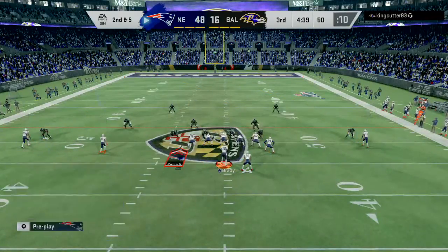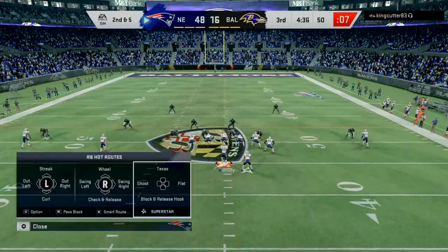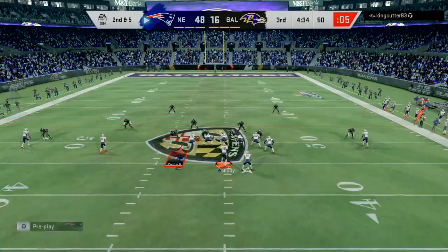Alpha. Hey, seam 6, seam 6. 6 man. Check curls, check curls, check curls.